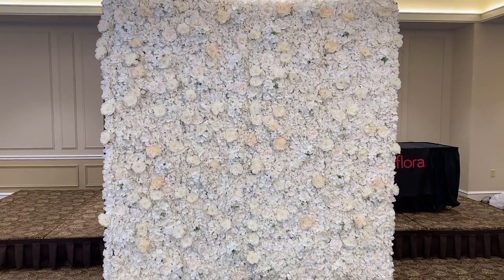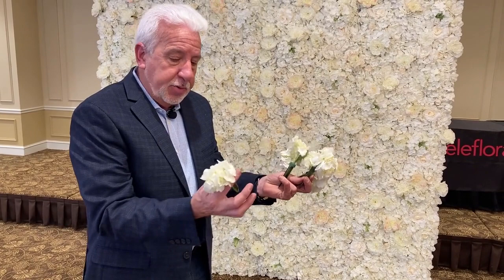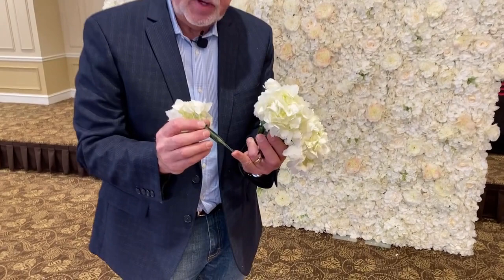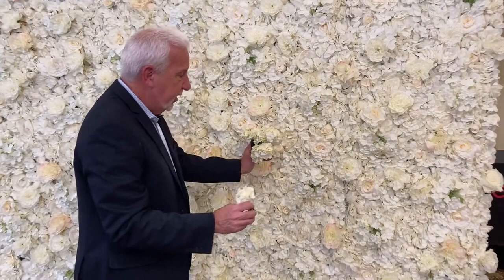So the first fresh element that we're going to add to our artificial wall is these beautiful clusters of fresh hydrangea. This is the equivalent of one hydrangea head that's broken apart, and we put the different bracts of hydrangea into different water tubes with a spike on the bottom. This spike is what's going to allow you to just penetrate into that wall very nicely and have it secure in place.